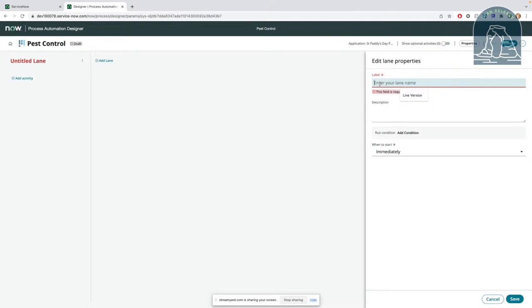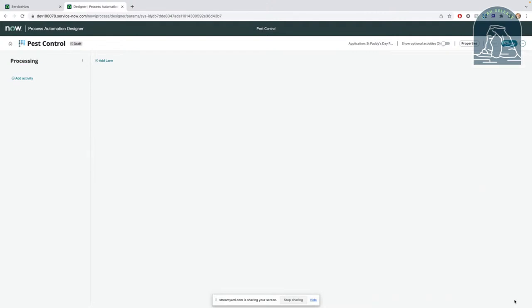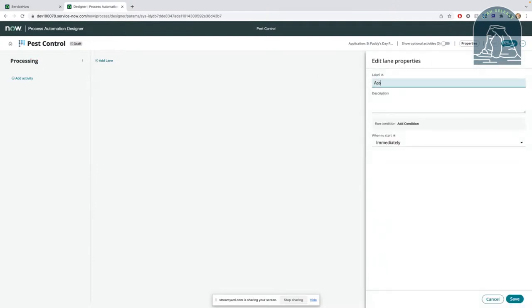Some sort of processing stage of how bad this issue is? Yeah, usually there's the assessment. Assessment. Yep. I like assessment. So we can actually go back and configure. Maybe field team deployment or scheduling, possibly. Scheduling would be good. And then deployment or resolution. And then maybe follow up afterward.